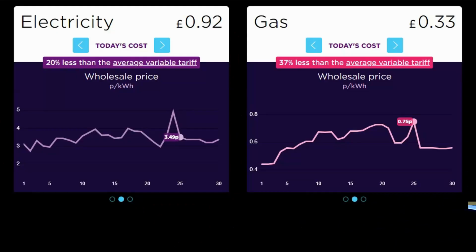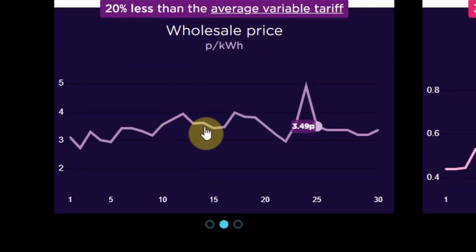So what is the Tracker Tariff and how does it work? The Tracker Tariff is tied into wholesale prices and updated daily, which allows you to enjoy cheaper electricity prices when wholesale prices fall. Just be aware that prices can increase as well. However, tracker tariffs are usually cheaper than fixed price tariffs where consumers always pay the price in the long run.